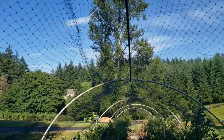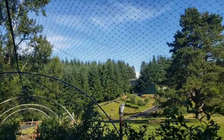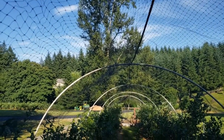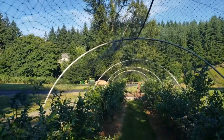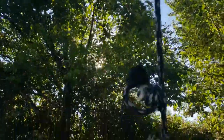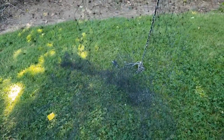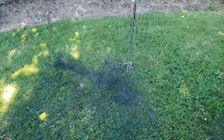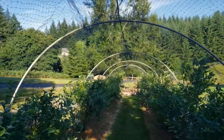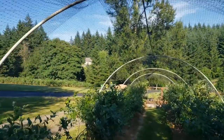And then I just sort of stretch it over the pipe. I put a rope in between them, sort of half hitch them together to keep the pipes vertical. And then I just run the rope down to a stake in the ground, one on each end, just to keep it taut. It's not perfect, but it's worked pretty good keeping birds out.